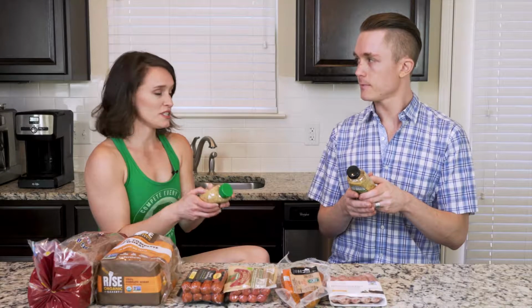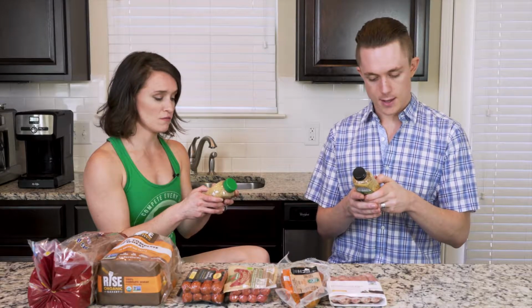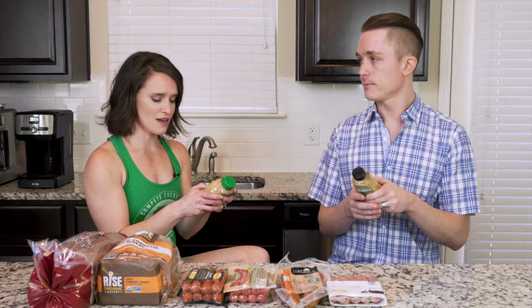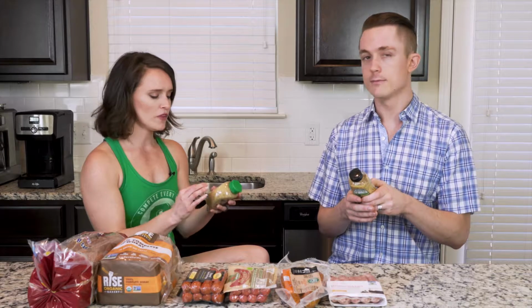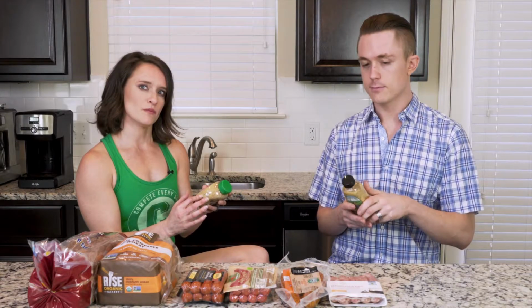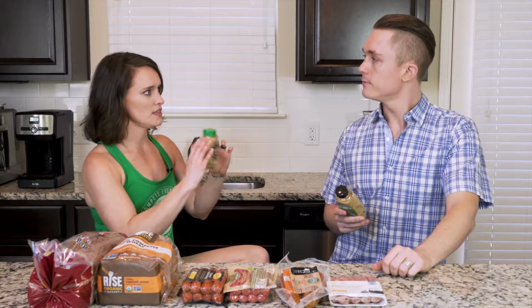So looking at that facts panel gives you some kind of impression of the story, but let's take a look at the ingredients. Okay. So read, what's your first ingredient? Water. Mine is white distilled vinegar. Okay. What's yours next? Organic mustard seeds. Got mustard seed in mine as number 2. Now, what do you have? Organic vinegar. Okay, I got water. So the first 3 ingredients are the same, just in a slightly different order. The order that things appear on the label actually has to do with the weight in the product.